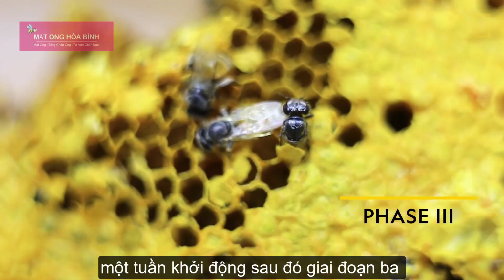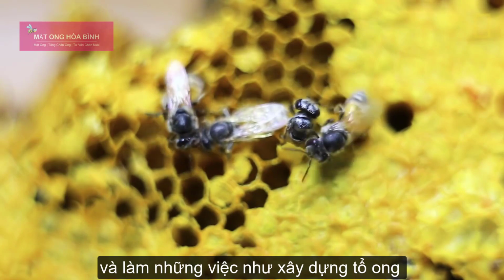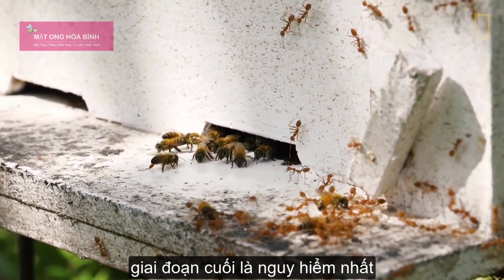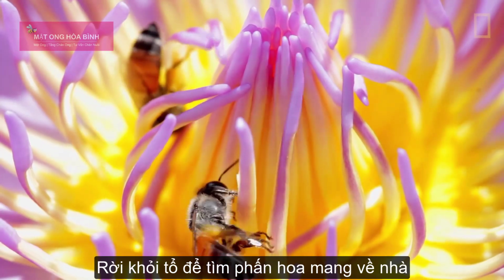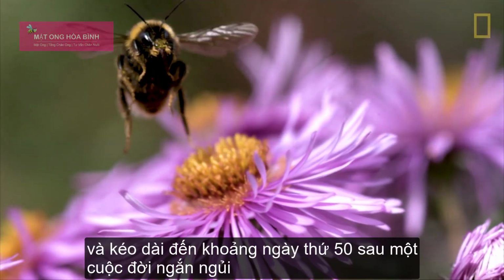Then phase 3 kicks in, and the workers become general handymen, moving farther away from the center of the hive and doing things like building honeycomb, storing food, and guarding the nest entrances. This lasts about a week. The final phase is the most dangerous. It's the foraging phase, where workers leave the nest to find pollen to bring home and feed the colony. This phase starts around day 41 and lasts until about day 50.